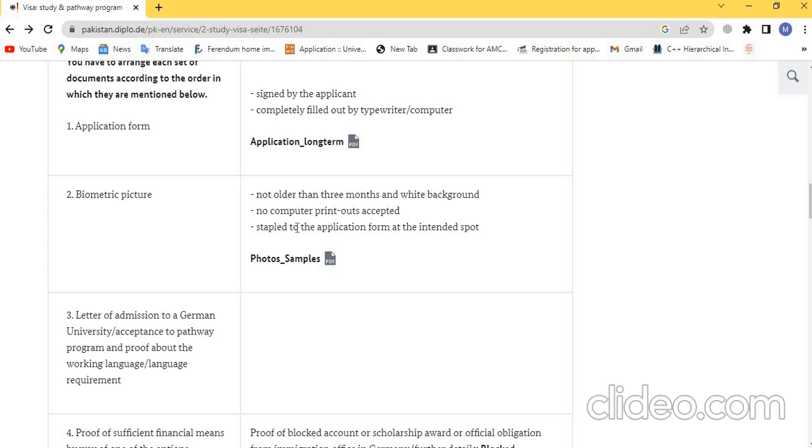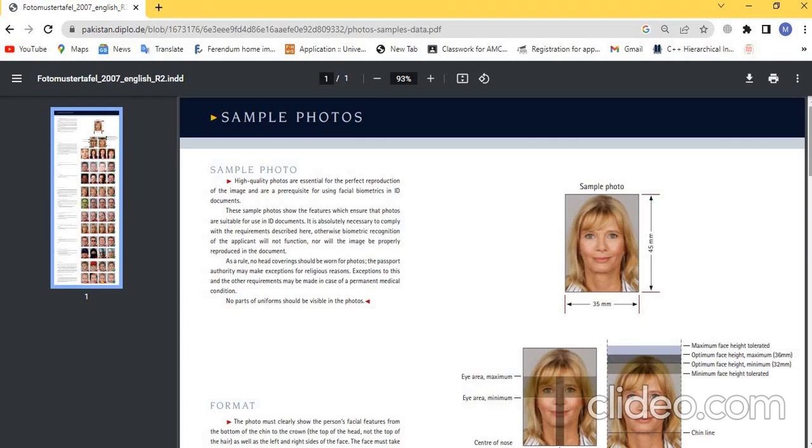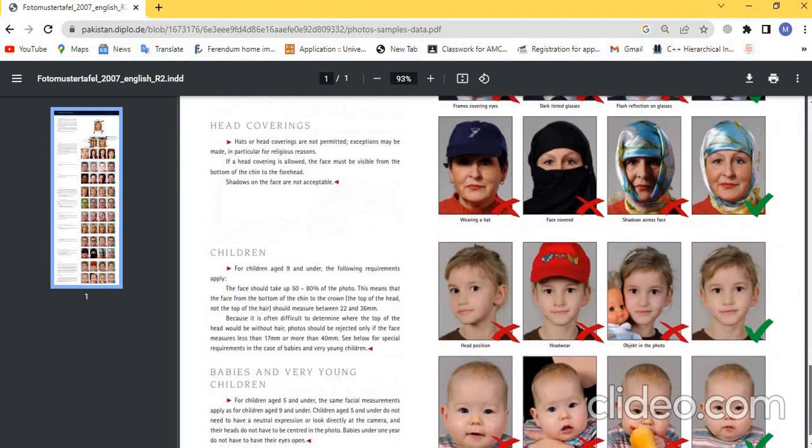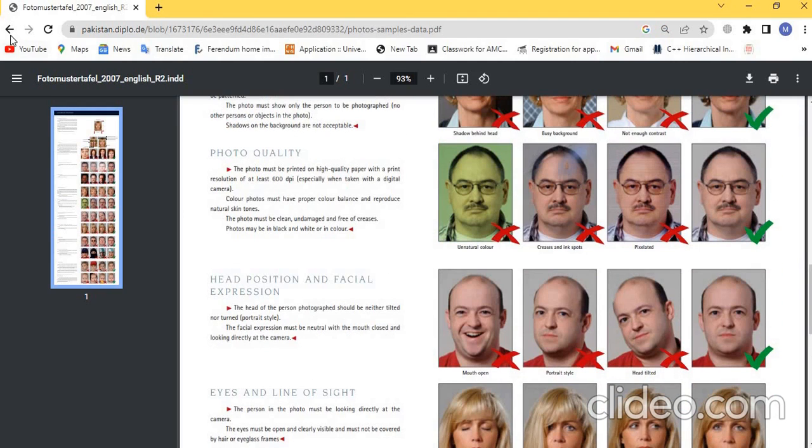And the photo requirements: if you want to get pictures for the German embassy, you just need to go to the photocopy machine and say that you want a passport picture for the German embassy. They will set all the requirements. You do not need to worry about that. But for the safe side, you can download the samples. This is a very important thing here. These are the following samples showing how the photo should look for the German embassy.